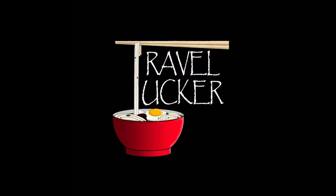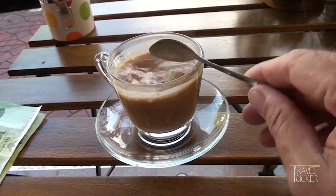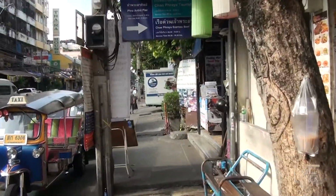It's a really warm muggy morning this morning in Bangkok, but first things first, let's get some coffee. This morning as we're getting on at the Pier and heading down to Wat Arun Pier, going across the river to get to Wat Arun.